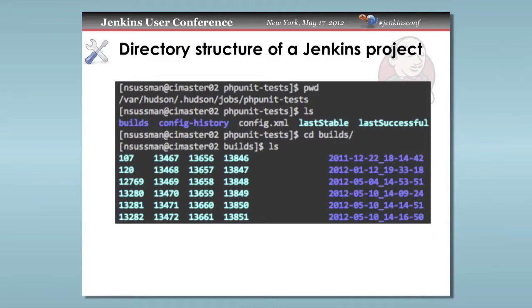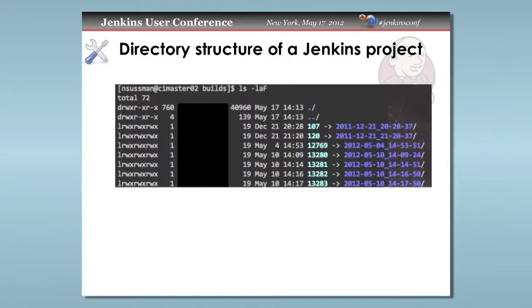And some interesting things here: there's a config XML that contains the entire configuration of the job in XML format. There's a builds directory, and in the builds directory you'll find a bunch of numbered directories and a bunch of timestamp directories. And Jenkins does this really nice simple thing where the build number directories are symlinks to the timestamp directories. So as you're searching through the file system, if you want build numbers, then filter for build numbers. If you want timestamps, filter for timestamps.